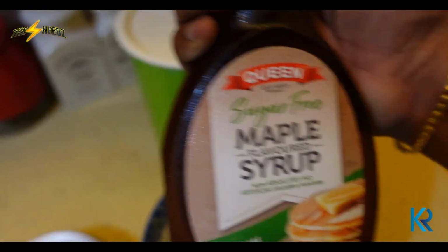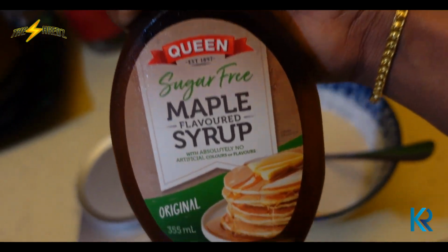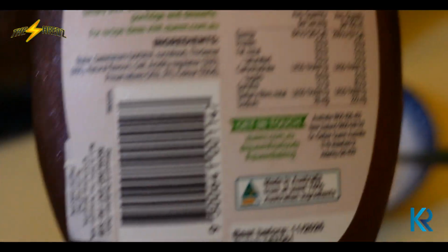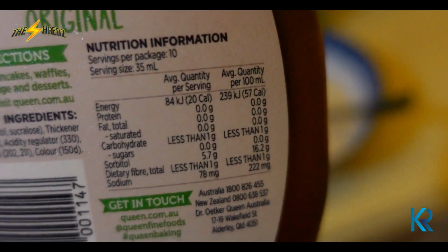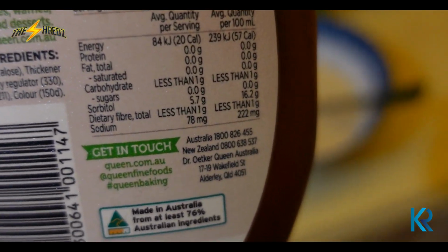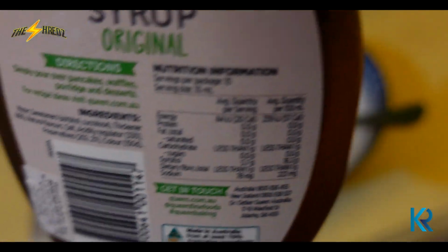Now the key ingredient, bruh. This is the one. If you guys checked out the grocery shopping video, I told you guys to get this one. Sugar-free maple syrup. Look at the macros in here. Insane. Look at that per serving. Serving size is 35 ml. Per serving is 20 calories, less than 1 gram of carbs, literally zero fat, zero protein, zero everything.